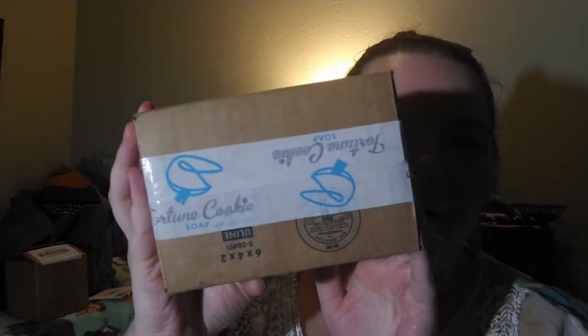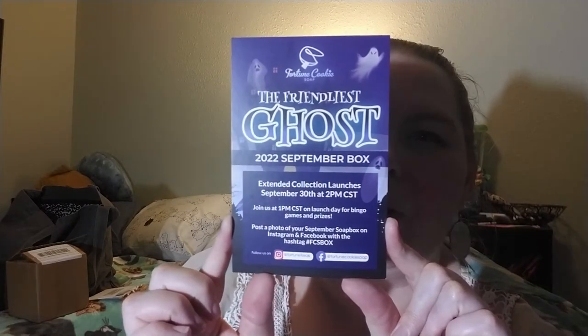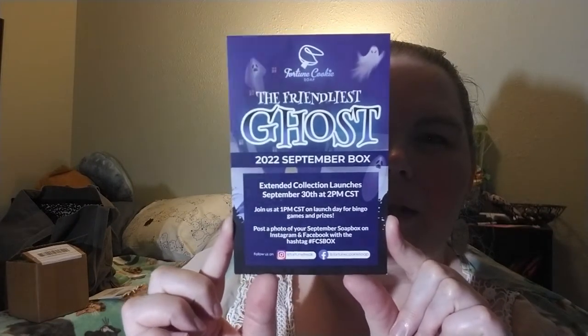Okay, so moving on, we will do my Fortune Cookie Soap of the month. If I remember correctly, I think it's somewhat kind of spooky. It is. So the theme is The Friendliest Ghost. And the extended collection launches September 30th at 2 p.m. Central Standard Time. They are based out of Oklahoma. If you have not seen me unbox this before, Fortune Cookie Soap is a bath and beauty product company. Everything's handmade, in mini small batches, however you want to say it.